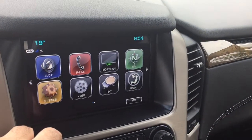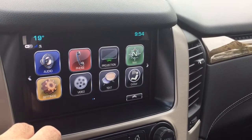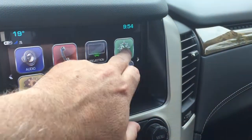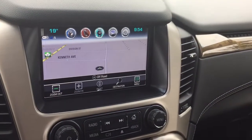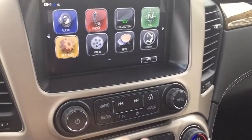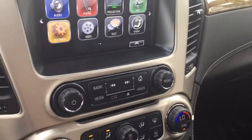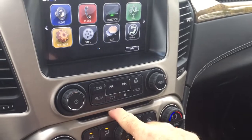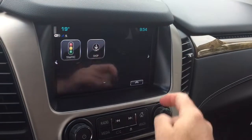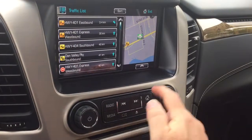You got your projection here for your compatible smartphones. You plug that in via USB, and some of your favorite apps can appear right there on the touch screen. You also have onboard navigation, very quick and intuitive. One touch, that map is up and ready to go to take you wherever you want to be. Get it back to the home screen by pressing this button right here. Scroll through some tracks on your CD player, DVD, or your compatible devices once you pair them up. OnStar services, you got the traffic function as well, so you can see where all those troubled spots are.